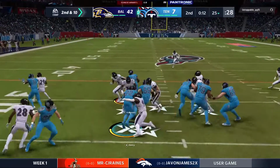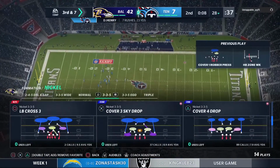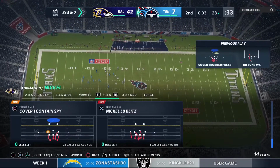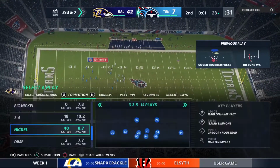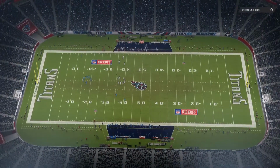Not wanting to take a chance this time, they'll keep it on the ground. And he'll just keep 2 hands on the football as he'll be taken down after a short pickup. He'll get only 3 there, so it leaves him with a 3rd and 7 ahead. So we reach halftime here at our first Monday Nighter of the season.